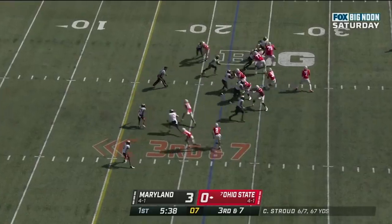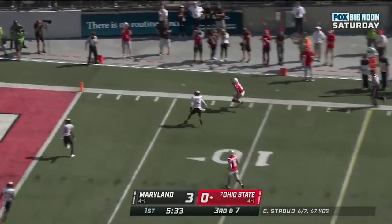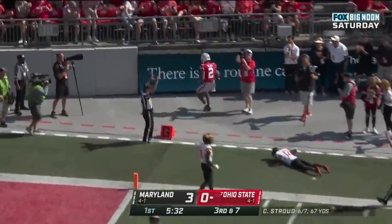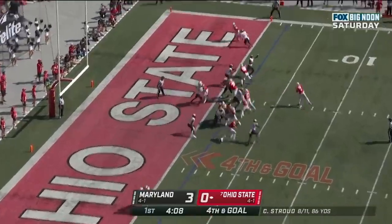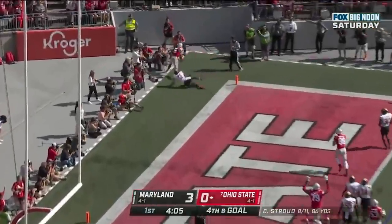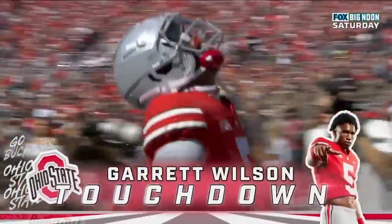Safety. Olave, the passing route, turns up field. He's got first and goal for Ohio State. They bring Ruckert in tight. Back of the end zone. This time he connects. This time Garrett Wilson holds on. Touchdown, Ohio State.